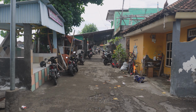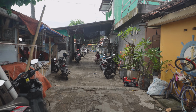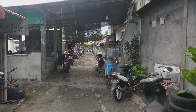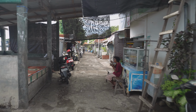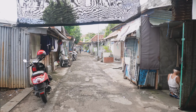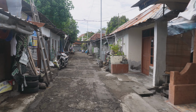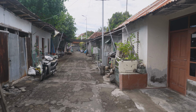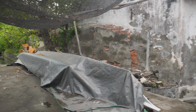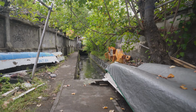Okay, so today we're going to go to a beach area to the east of us that I haven't been to before, and see what's over there. There's a Chinese temple over there that I haven't been to in a long time, and so we're going to go through the back here. I've not been this way in a long time.